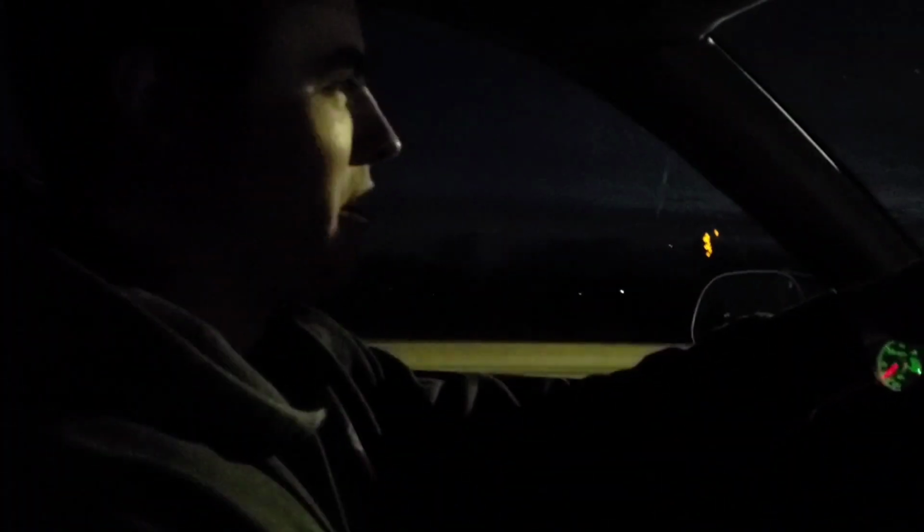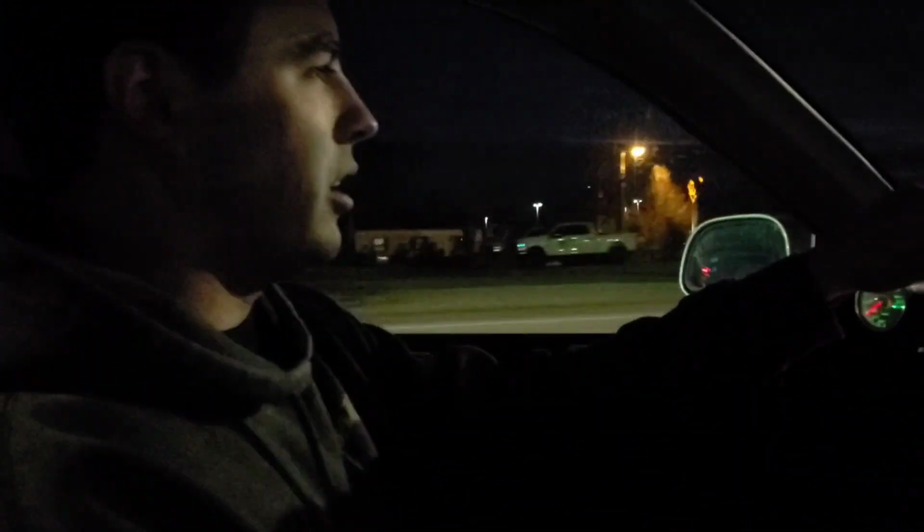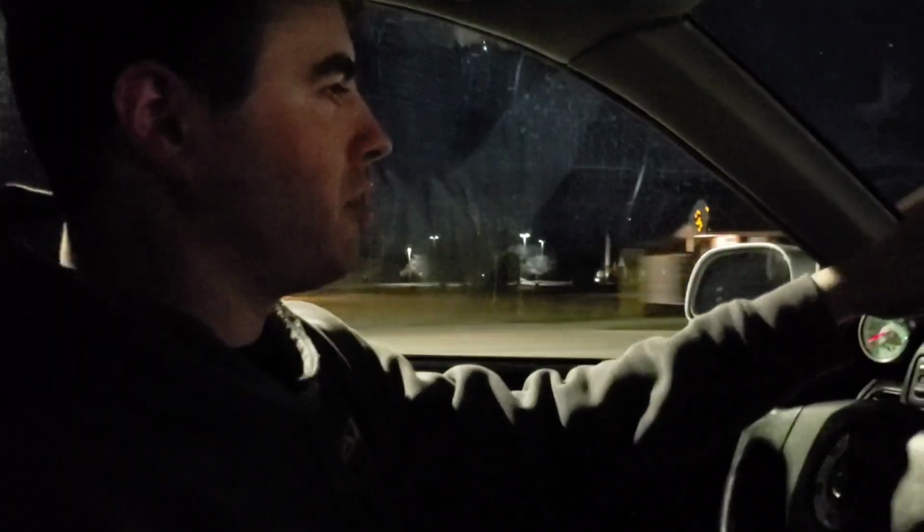One thing after another, like this car was built with a lot of new parts, but it was also built with a lot of used parts. So just about every used part I put on this car has had some kind of issue somewhere, be it the transfer case or the differential being bad, the transfer case, and the transmission having bad synchros.